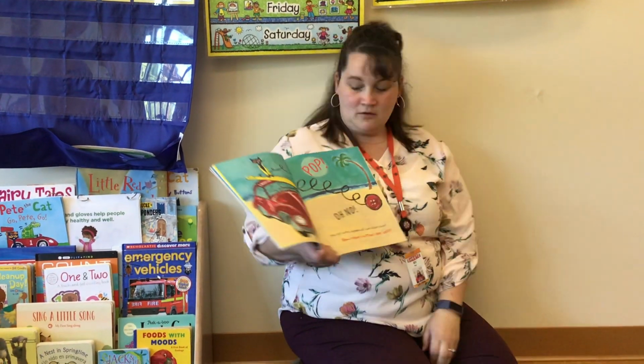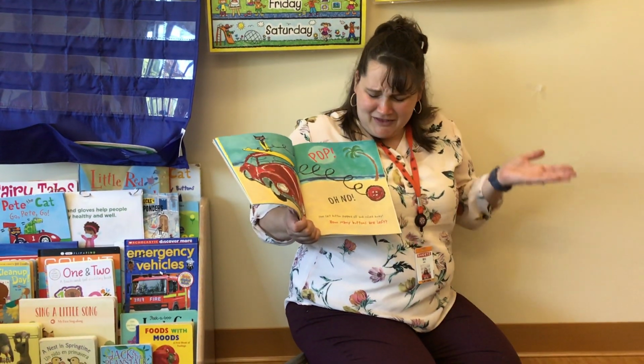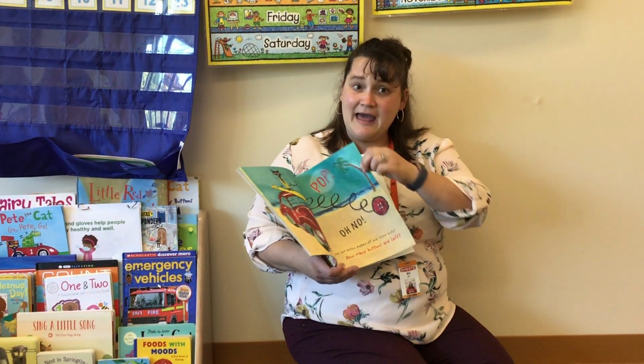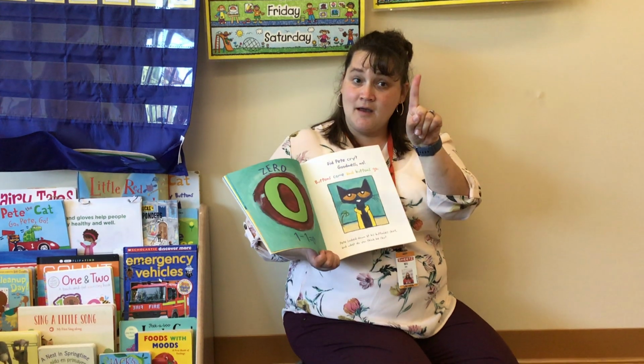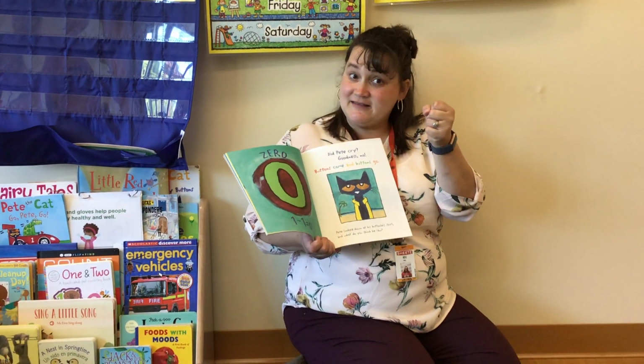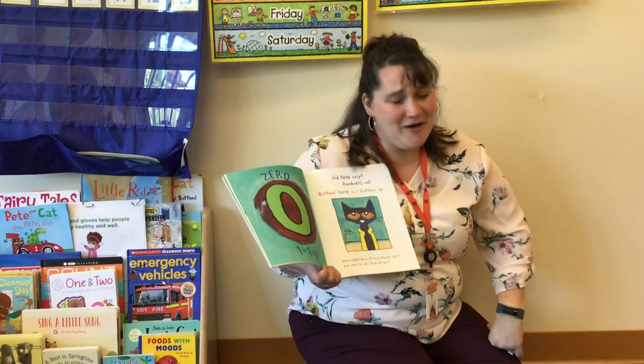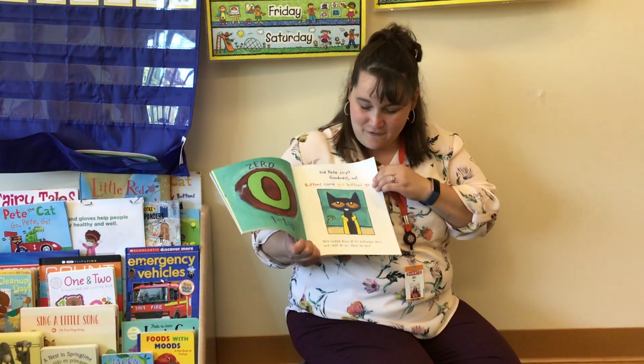Pop! Oh no! The last button popped off and rolled away. How many are left? 1 minus 1 gives us 0. Did Pete cry? Goodness no. Buttons come and buttons go.